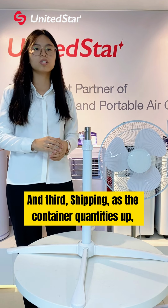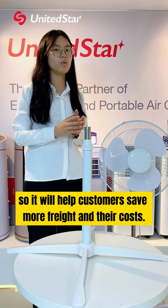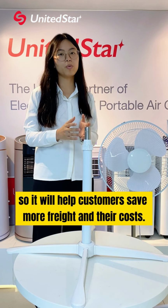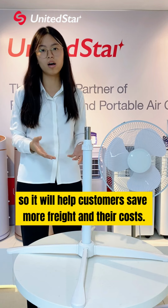And third, shipping. As the container quantities go up, it will help our customers save more freight and their cost.